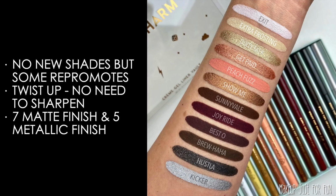These do not need to be sharpened. They are a twist up style, but definitely be warned, be careful with these. This is a very soft, creamy formula, and the tip of mine break off all the time. So just be gentle with these. Don't twist them up too high. There are 7 matte finish and 5 metallic finish in this set. And here's a little swatch pic for you since I had it on hand so that you can see these shades applied to the skin.